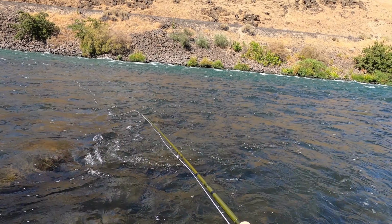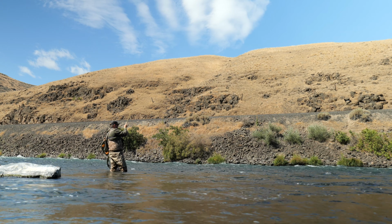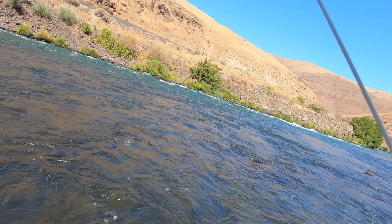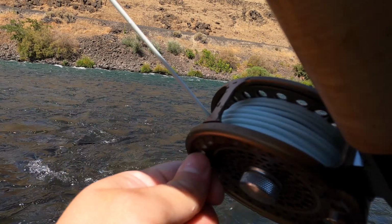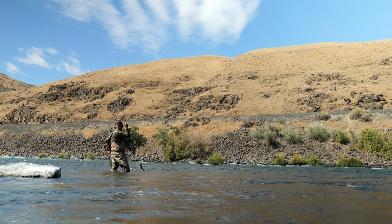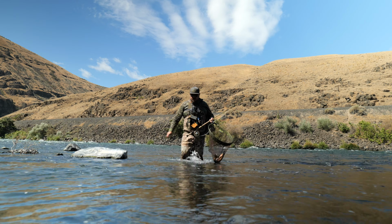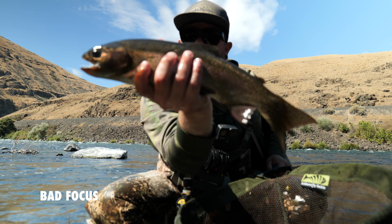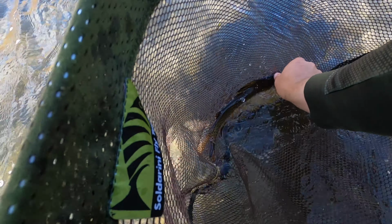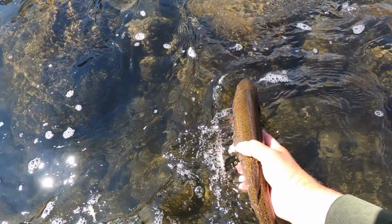Come on, eat that. There we go. Really nice fish. Oh, really good fish. Come on, don't come off. Try and stay. Really good fish. Don't come off. Gosh, that fish. Oh, yeah. There we go. Hopefully you guys can see this fat fish there. Get a release for you guys on this fish. Get that streamer out of there. Cool fish. Let it go.